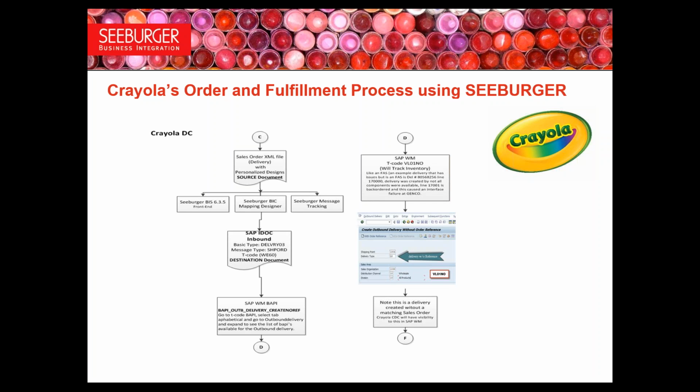So the warehouse staff picks and builds the product. They complete all their normal warehouse activities as far as shipping and confirming the order using standard SAP at that point. That SAP delivery then gets passed back up to SEEBURGER. It does go through another interface from SAP, so SAP WM to SAP PI, and then up to SEEBURGER, just because that was the nature of using pure SAP at that point.